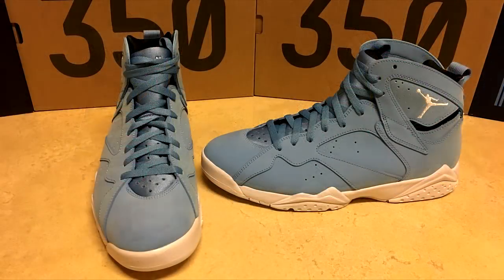And next, we got the Pantone 7s that just came out like a couple months ago, I think. I got these for like $60 below retail. I guess people just didn't like them. I don't know. I really like 7s, and I really like the North Carolina Pantone colorways. Add in the fact that I was able to get them so much cheaper than retail. I was like, well, forget it. You know, I may as well get them. So it was an easy decision for me.